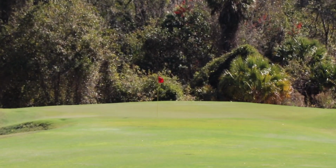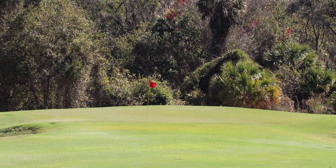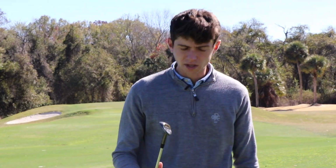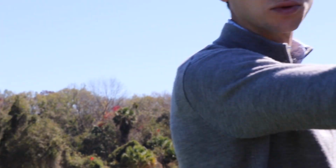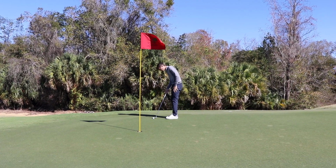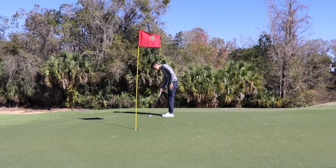We'll see if that's the number. A little knockdown. Get right up there. Oh, and it is. So a really good shot here. Good little nifty wedge shot. Keep it under the wind. Try and take advantage of the birdie. So a good swing there. Really, really going with the wedge. Let's try and convert now on our birdie.